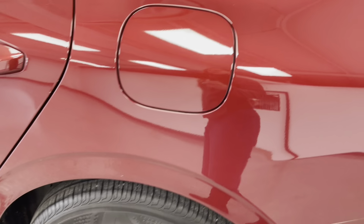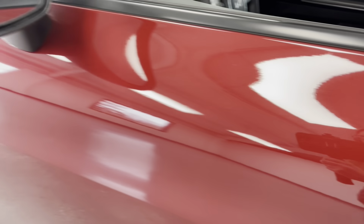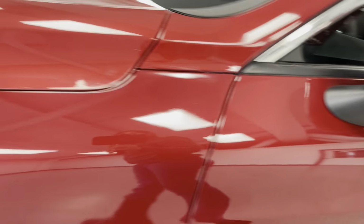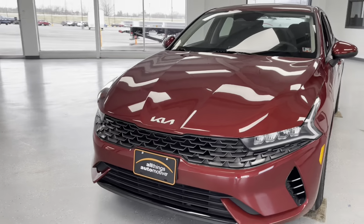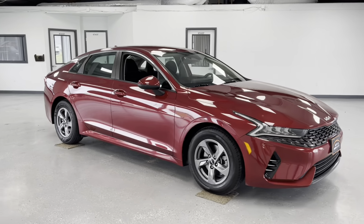And we'll continue around back to the driver's side. A faint scratch on that gas cap, and a scratch there. Some staining on this mirror cap as well. And we are back to where we started. That generally concludes this video vehicle tour. This vehicle has a lot of great features to offer.